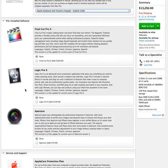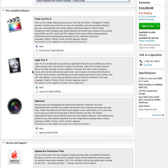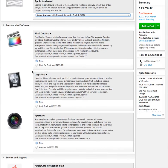Now, Final Cut Pro. Again, this is going to depend on what you're using it for. $300 is not a bad price, I mean, considering what it does. I personally would rather use iMovie 11 if I can get a copy of it. Or, I don't think they have iMovie 12.